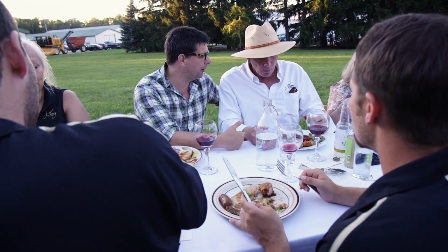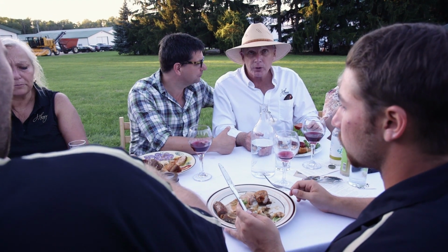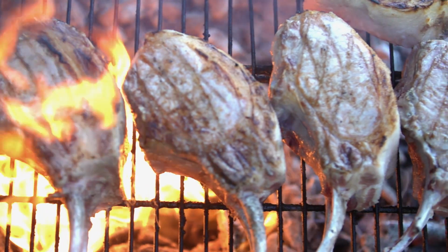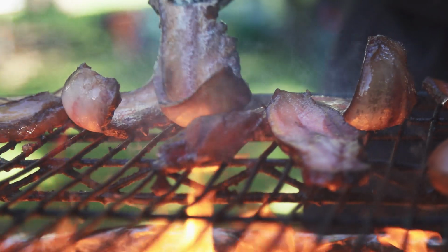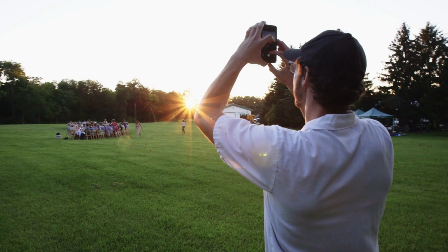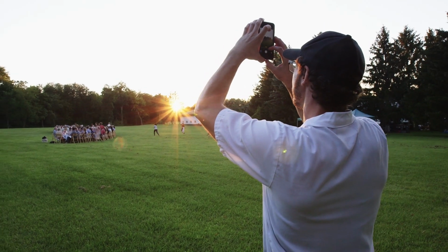So Joe, tell me, what do you think? You always eat like this on your farm? Well, I wish I did, but this is really wonderful. We used to raise hogs on our farm, but not anything like this. It's kind of a pretty sweet moment.